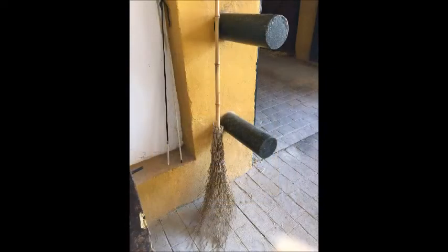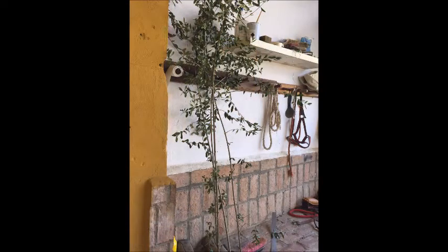Interesting little details like the brooms that are made of olive twigs. When the broom's done, then they just go out back and get some more olive branches. And then they make a new one, and that's how easy that is. It's the typical things like that that make the world of Doma Vaquera so interesting.